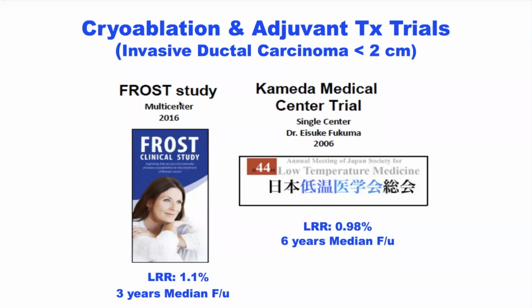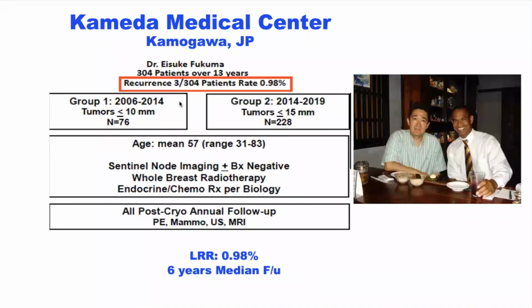I also am listing the Frost study, which I already mentioned, which when it was previously reported had a recurrence rate of 1.1%, although that number is in the process of being updated. So I'll have to share it with you sometime in the coming year. And we also can look to the experience from Japan at Kamina Medical Center, the study conducted by Dr. Fukuma, whose photograph you saw earlier. He looked at cryoablation and has 6 years follow-up showing a recurrence rate of about 1%.